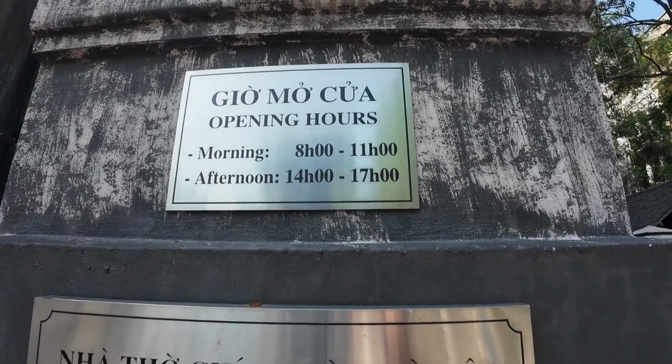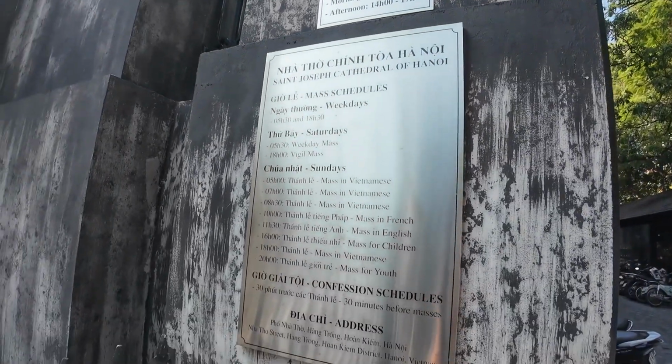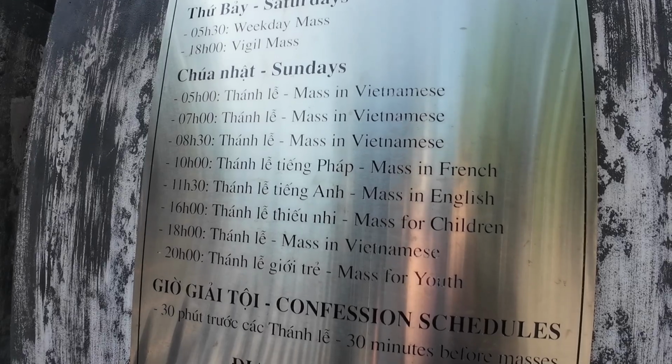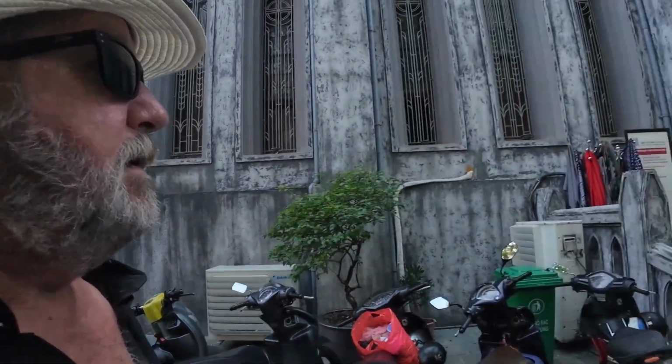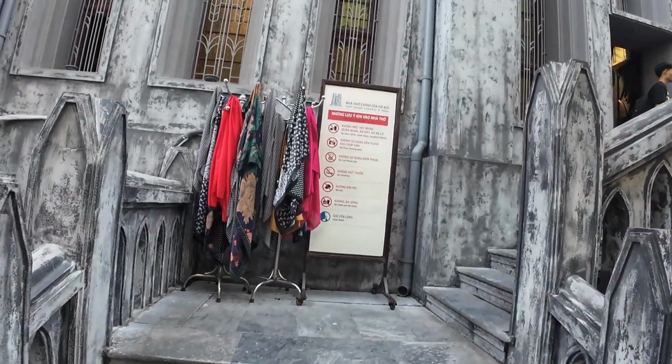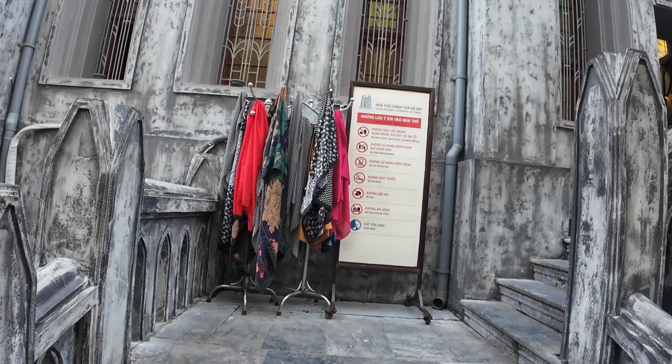8 AM to 11 AM. They're very big on their masses for the religious. I wonder if this is the way in. No hat, no food, no drink, keep quiet.